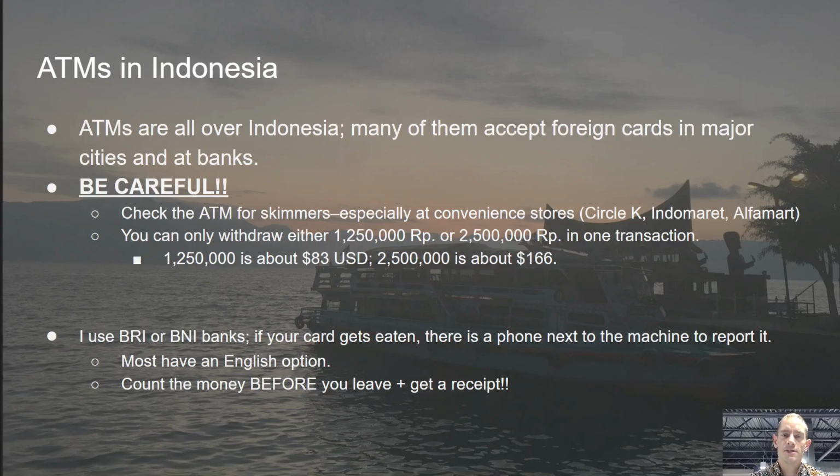And then I forgot to say one more thing too about ATMs. So most ATMs do have an English option. So if you put your card in, it will generally come up with Indonesian, but there's almost always a button for English. So push the English button or push Bahasa Inggris. You can generally take money out using English. It's much easier.